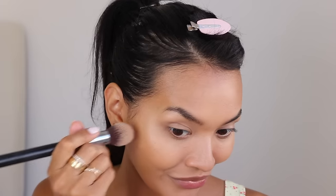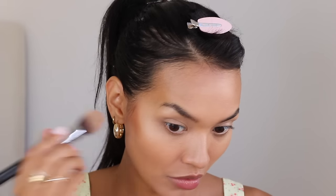I also have another one for cream blush as well. So we're just gonna focus this as the parameters here. Kind of focus this to the top of the ear, where my hairline goes, and then right to about here, and then just try to blend that out.